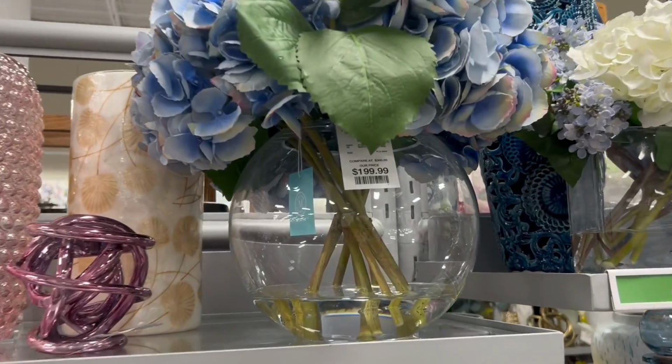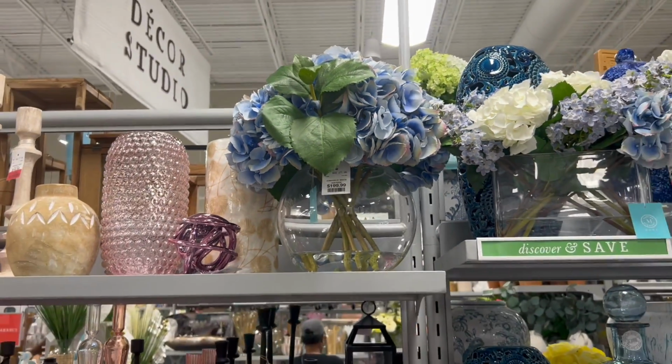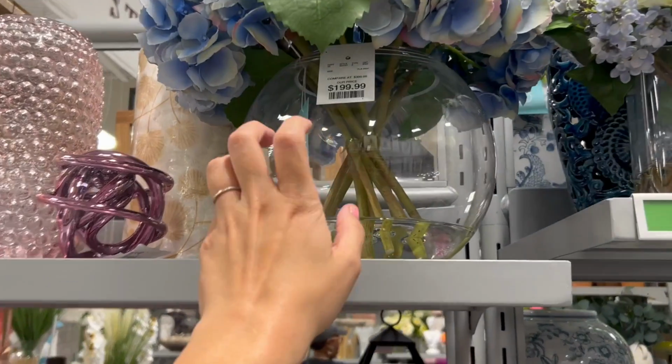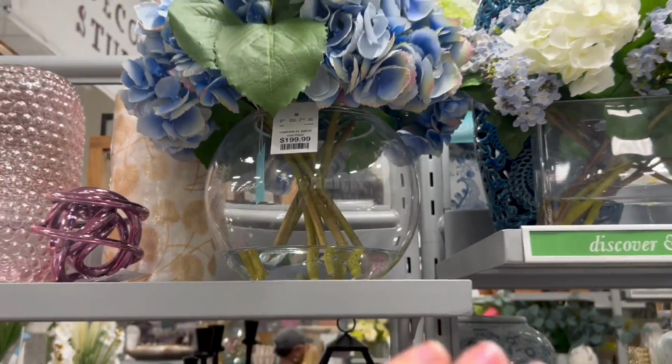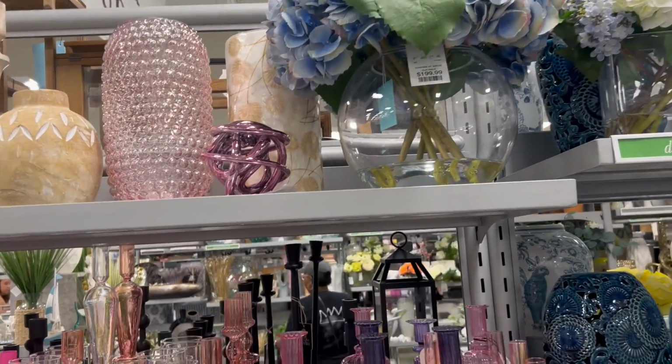While I think this is beautiful, $200 is insane. You could find those types of florals at Hobby Lobby for like $5 a stem, and then they have so many vases like this at Goodwill for like $1. I just feel like I get it, it's beautiful, but gosh, that's so expensive.